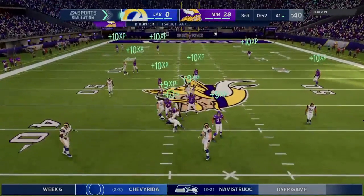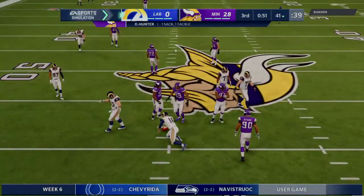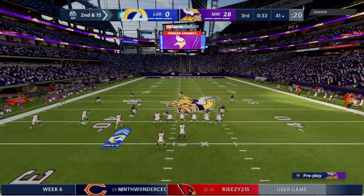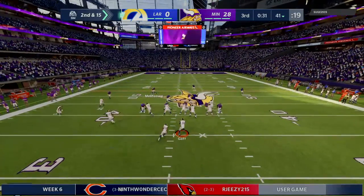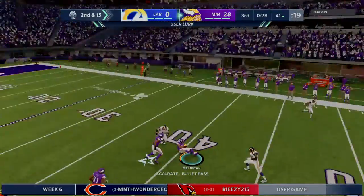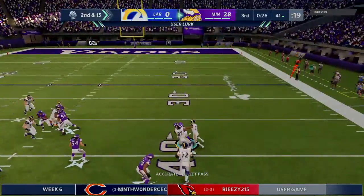Pressure coming from the Vikings, and they get there and bring him down. Danielle Hunter in there to get him. It's a loss of 5 yards. Got to assume this defense will be charging again here. It's 2nd and 15. Into heavy traffic, and it's intercepted.